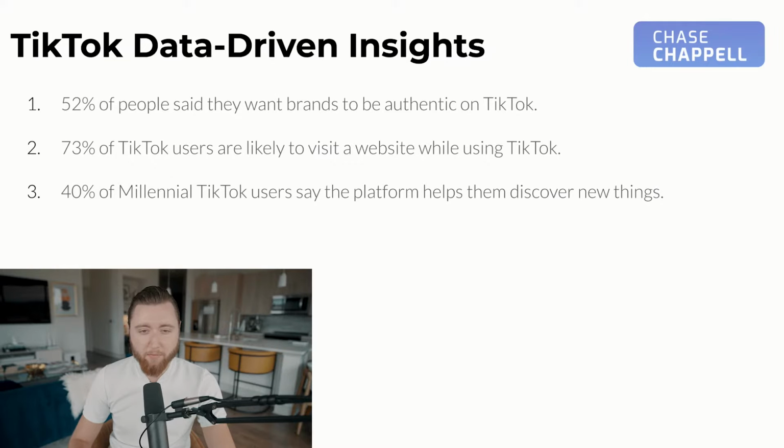And just a little bit about some insights here. 52% of people said they want brands to be authentic on TikTok. This means being genuine and actually creating videos that resonate with individuals and feel trusted. And 73% of TikTok users are likely to visit a website while using TikToks. So this means the platform is really good for not only brand awareness, but when people are discovering you, there's a good chance that they'll actually type in your name on Google, search your brand, and go to your website and potentially convert. We see this happen every day with clients and brands all the time on TikTok, where they're being discovered and then being Googled. Their search volumes going up, their sales volumes going up, their view volumes going up, and the success is happening.